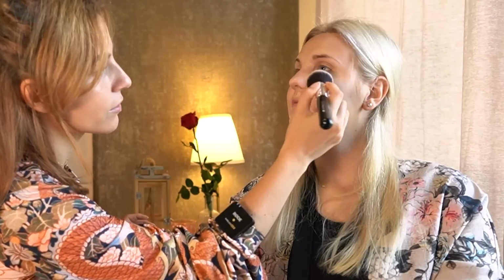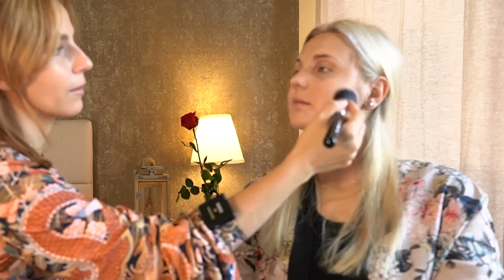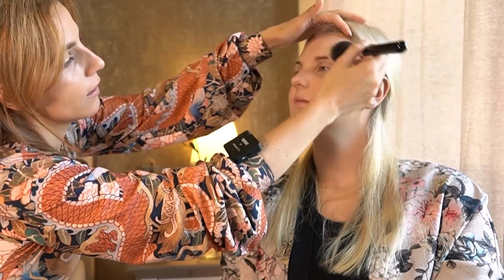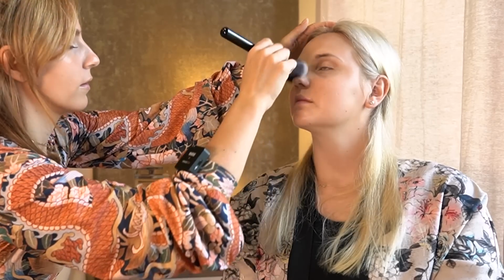I'm just going to take the brush. Unfortunately, it puts a lot of excessive amount when it's that much of a powder. I don't know if you can see the powder just coming off the brush into the air. So this way we are setting and preserving the makeup so that it doesn't fade in a few hours.